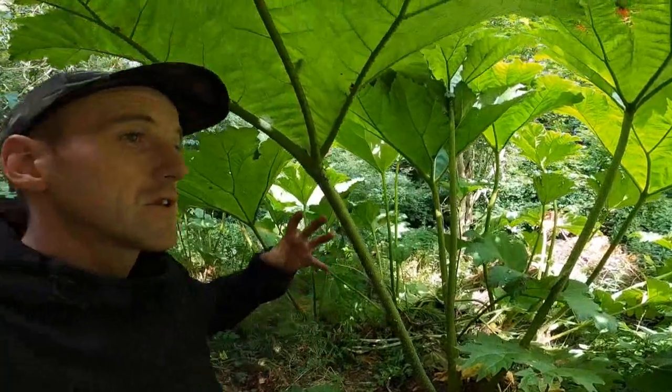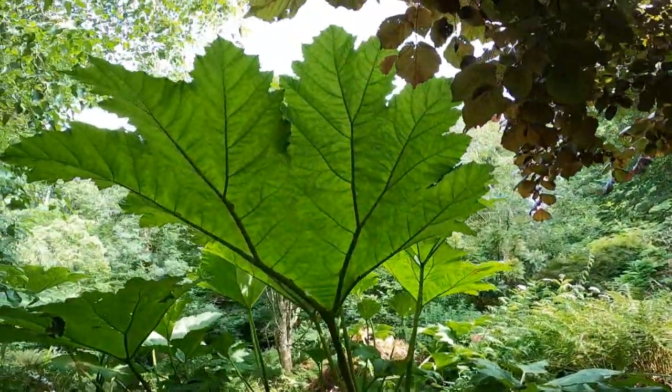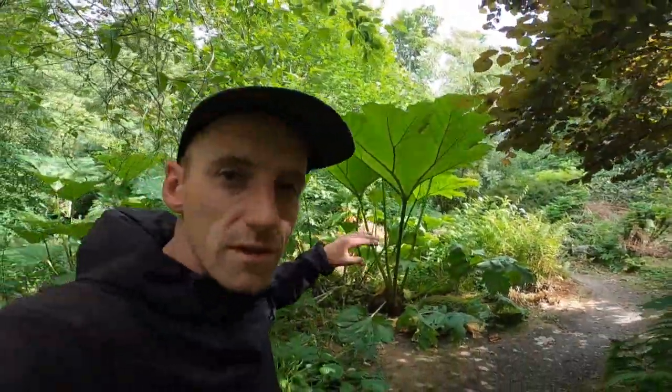It's like I've just stepped into such a crazy jungle environment here. It just blows my mind. I'll have to get a couple of pictures of this plant. It's out of this world. It's like some Star Wars scene or something when you see foliage and stuff that's that big.